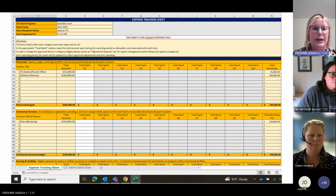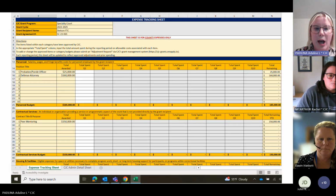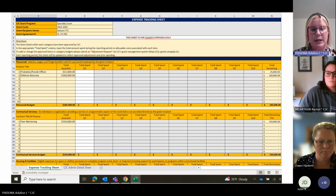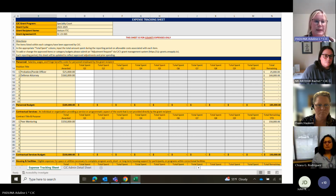And here's what they look like. So this is going to be the top of the expense sheet. And again, I want to note that we're looking right now at the expense sheet. If you look down here on the left, I can get my exciting little laser pointer. So we're looking at the expense sheet. If you wanted to look over at the admin detail sheet, you just click that. So I want to point out that this right here in Q1 is where you're going to be updating. So that blank space should be open to you.